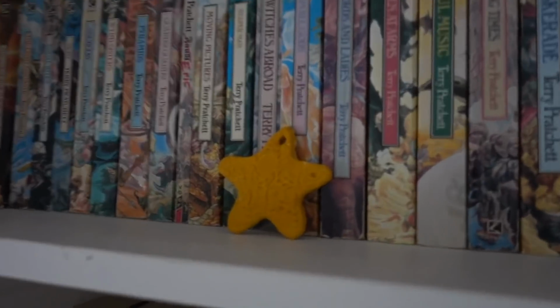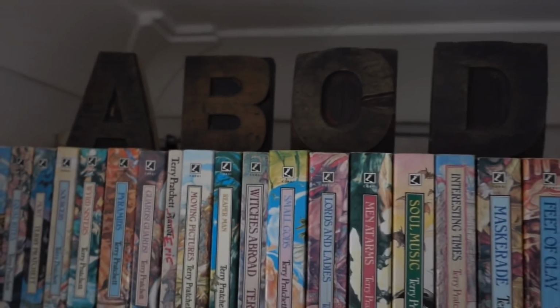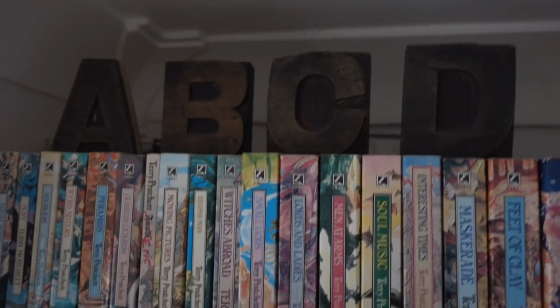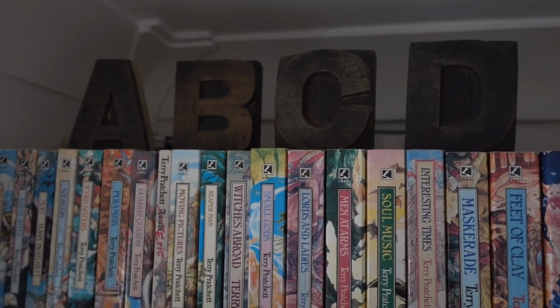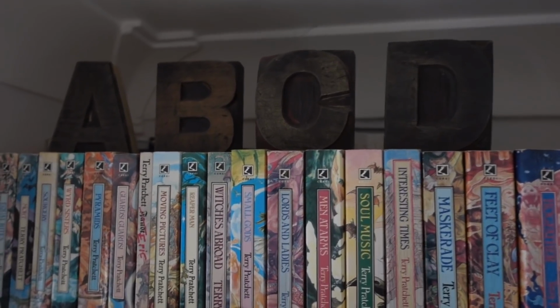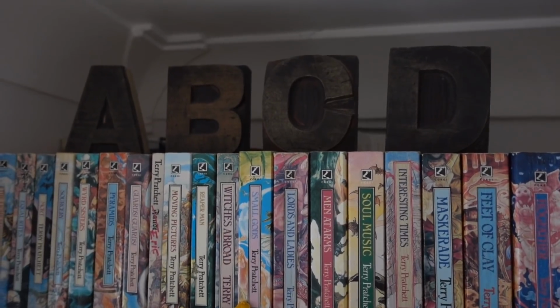That little star is a little star that Phoebe made when she was little. And these are old printers blocks, and I bought these at Spitalfields Antiques Market. I used to work in Whitechapel, which was only a walk away from Spitalfields Market. And they had a really good antiques market every week, and I picked those up one week.